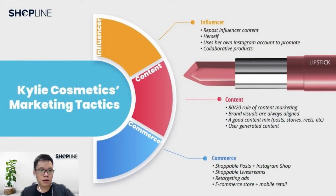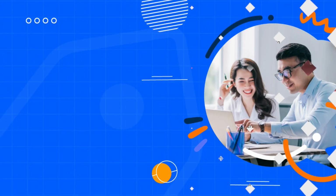I want to bring us to an example of Kylie Cosmetics. We all know that Kylie is a member of the Kardashians. So she's super famous with all her personal branding. What she did was leverage her own personal branding, her members and also herself, to create content, UGC content, and a lot of posts on Instagram and on Facebook, right? And then all of those things will drive traffic into her e-commerce store.